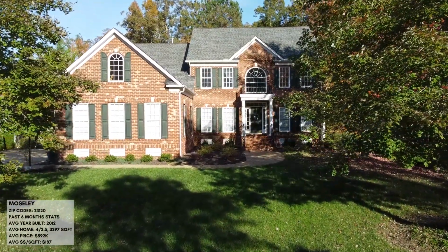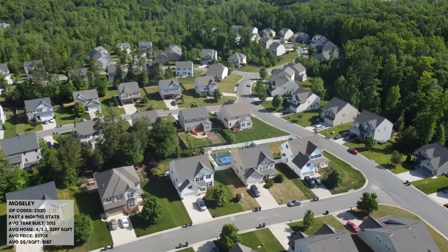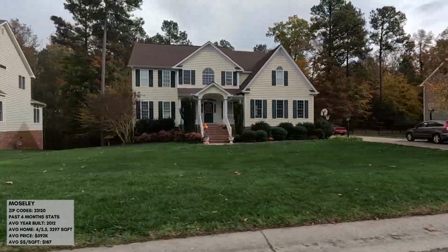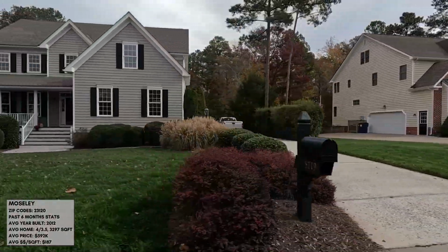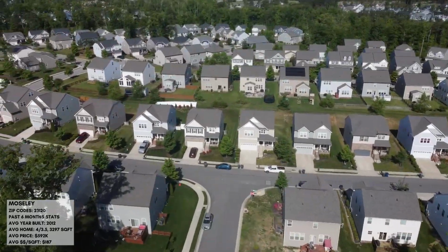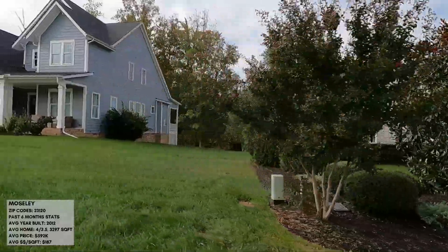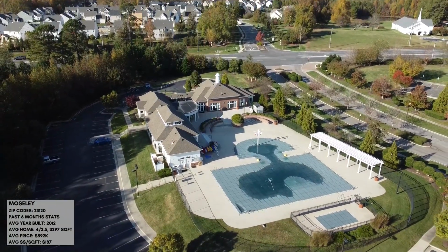So let's talk about the homes within Moseley. Your money goes really far here, and the average resale home in the past 6 months was built in 2012 and had just under 3,300 square feet with an average price of $592,000 and an area average of $187 per square foot. There are a lot of master plan communities with a wide range of home sizes and price points, and phenomenal community amenities provided by very reasonable HOA fees.